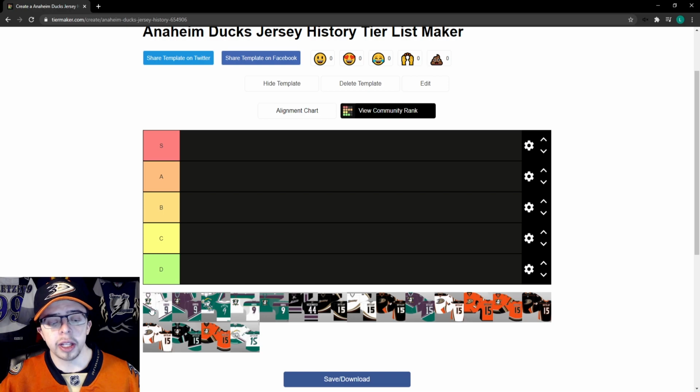And another thing as well is these two jerseys here are actually not their inaugural season jerseys. Their inaugural season was in 1993. These two are actually 1996 jerseys. The reason that I decided to use the 96 jerseys is because they actually had shoulder patches. The 1993 ones did not, and I didn't really feel like I needed to include both on the tier list. So I decided to go with the ones with the shoulder patches because I like the shoulder patches a little bit more. But anyways, let's start off with the 1996 home jersey.